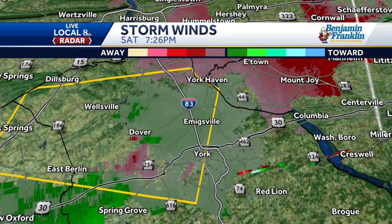Need you to still take these storms seriously as they move right through the heart of York City, approach Columbia, Red Lion, Winterstown. The storm is moving to the east-southeast at about 30 miles per hour. So as it does cross into Lancaster County, we're kind of losing some daylight right now, right? We're losing that sun's energy. I don't think it'll reinvigorate, but it still could be strong.